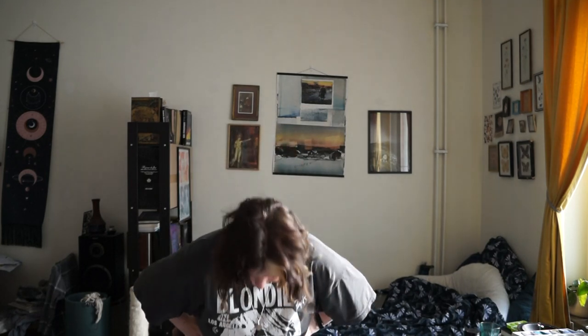You will see my messy apartment and my crooked frames, and I just don't have the energy to climb and fix that. So they have been like that for months. So let's go through my outfit.